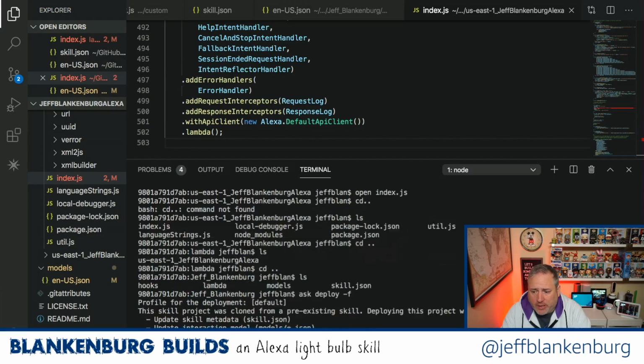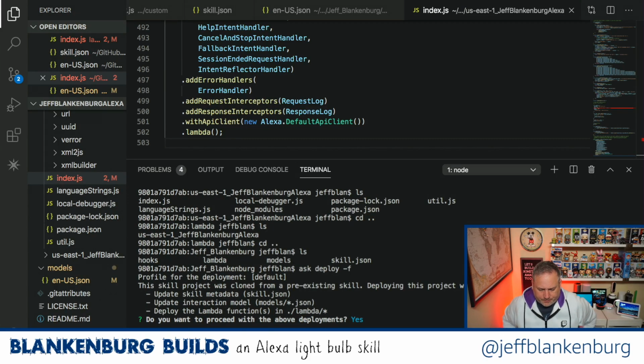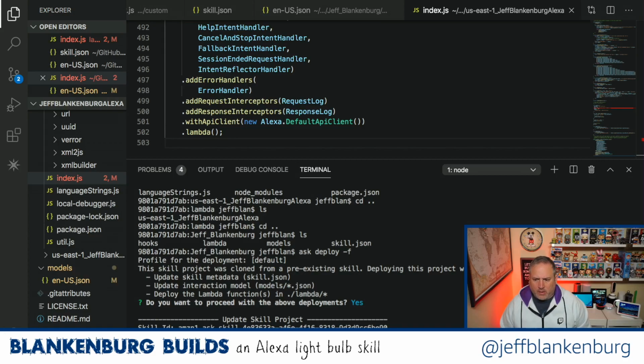That quick tour through the CLI was me basically cloning the production version of my skill, making the modifications that I had been making in a dev version in that new production version. And then deploying this project will update all the meta. Yeah, that's great. I love all of that. Why didn't you ask me that a second ago? So I just basically created a new version of the skill, made the changes that we just made by copying the model and the Lambda code over, and now I'm deploying that out.